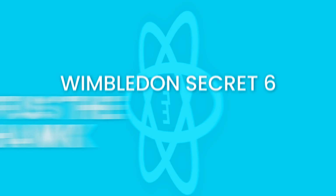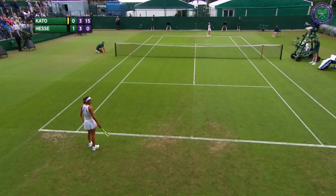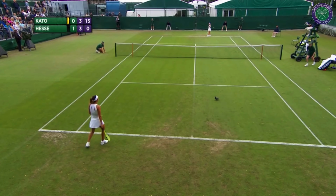Number 6. Rufus the Hawk. Believe it or not, Wimbledon occasionally gets interrupted by pigeons like this.